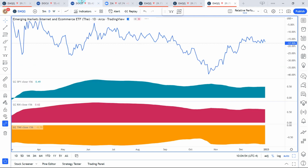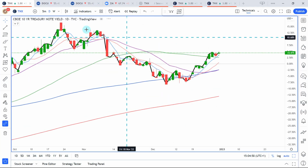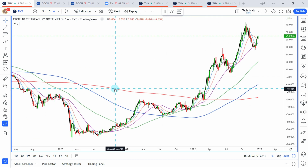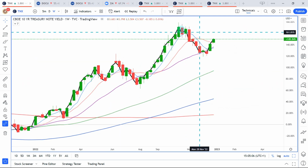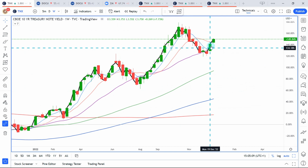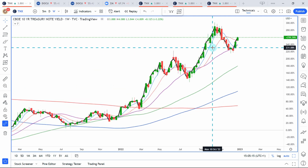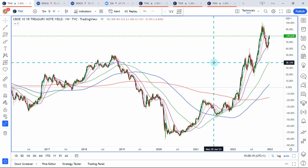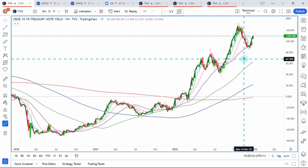So what happens with the 10-year yield, the TNX, is going to have a pretty big effect on the emerging markets. And here is the chart for the TNX. We have seen some pullback now, but over the last 2 weeks, we have seen a significant rally. The 10-year yield has been on a very sharp rise. Throughout, there's been some pullbacks, but overall the trend is pretty clear, it's upward.